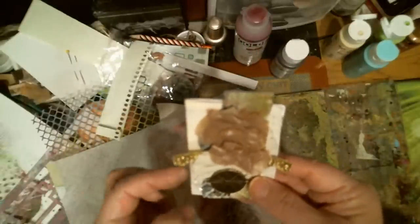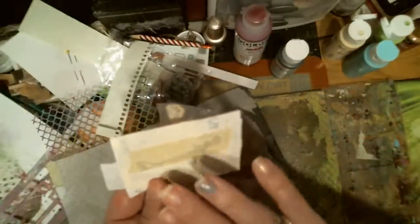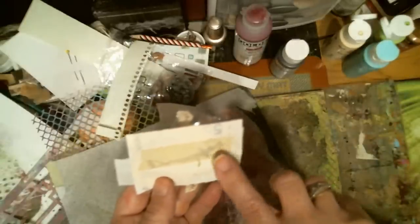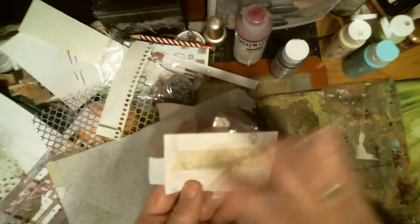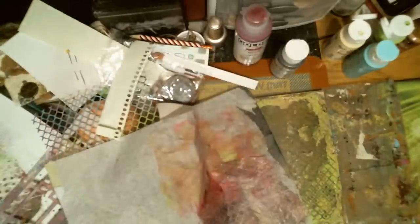This is grocery bag plastic. This is vintage German scrap. This is some plastic here. And this is actually a receipt. You know those Joanne coupons that come out of the register? This is one of those. And I just brayered on it with white paint, let it dry, and then I just folded it over. So there's that. The page is over yonder. I went ahead and did a page.